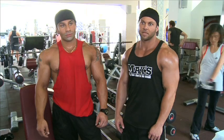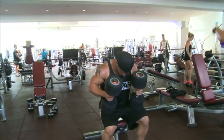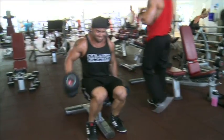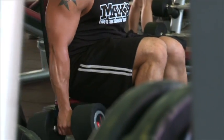One exercise to go, so we're going to finish off with some shrugs to make sure that we involve our traps somehow in our shoulder workout. So we're going to do that seated with dumbbells for today. I always like to finish off with shrugs, sometimes get out a good 4 or 5 sets, nice and heavy.